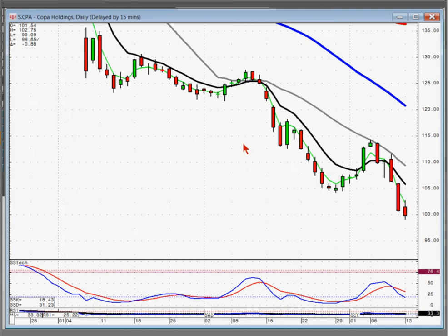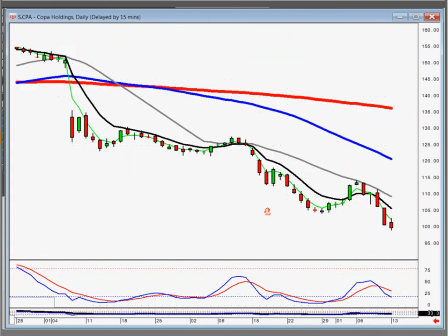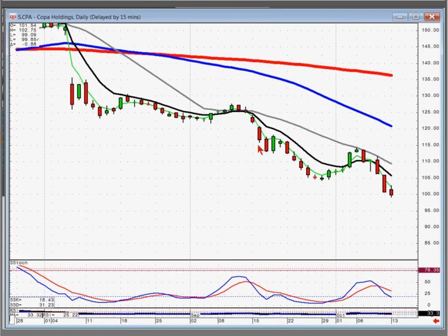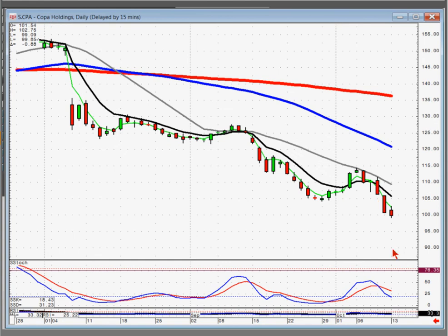And what direction has it been moving in? Ever since they gapped it down, there's nothing stopping this one. There's nothing to tell us otherwise. This has already gone from 150 to 100, but they couldn't take this down to 50.